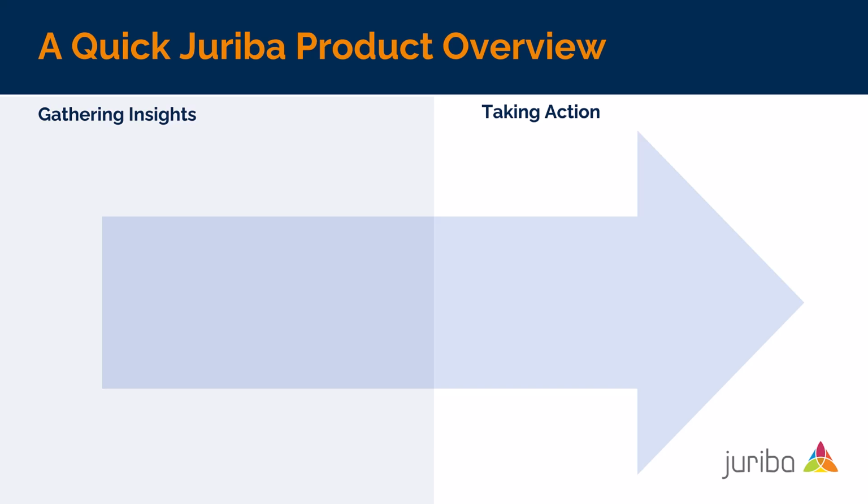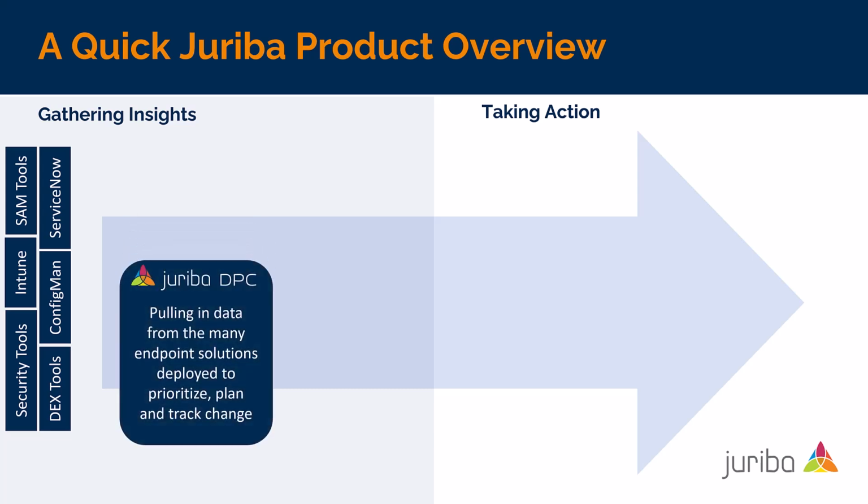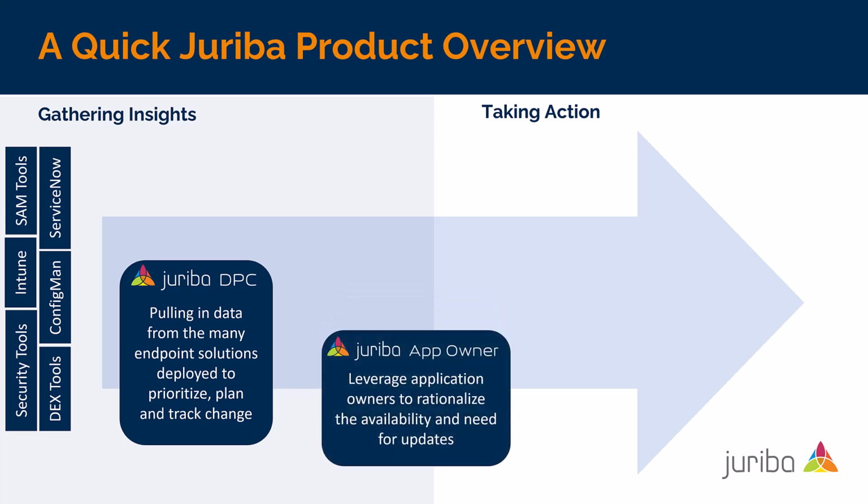Before I dive into what we're doing, let me quickly set the stage for some context. Juriba leverages your existing investments in enterprise tools, connect or import data from these solutions. Our digital platform conductor solution can normalize and enrich application and device data from these systems to drive change management projects and day-to-day operations. Next, we have Juriba App Owner, which helps you manage application owner assignments and gain visibility and governance over this important and valuable program.